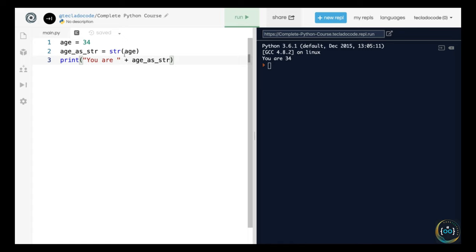What this does is it takes in the number 34, you give it to this str function, which has these brackets around it to accept a value. So you're giving the age value to str, and what you get back is a string with this content inside it. So then you can still run this because age as str is a string that you've converted.